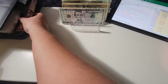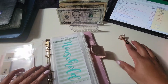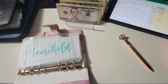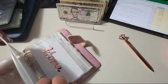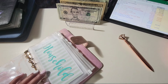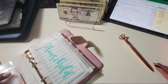Next, rose gold binder. Let's go ahead and grab that. Okay, so I need a pen. Okay, grab my pen. Household. First, we're going to go through our list. And then the $100 that he gave me, I actually didn't even plan for, so it's not budgeted in here. So we're going to go through this list, and then I'm going to go back to the $100 that he gave me. So for now, actually, I won't write anything in yet because household is one of those items where I'm probably going to use the money that he gave me to add to household. So yeah, let me think about this.